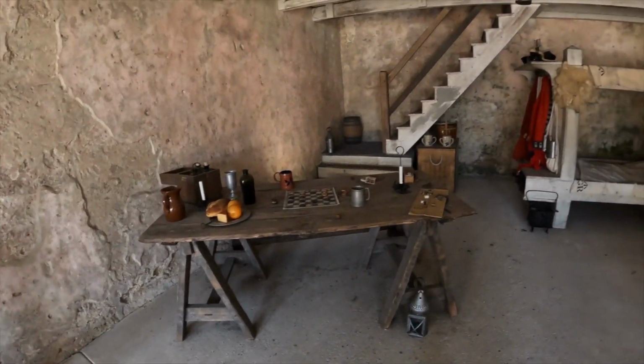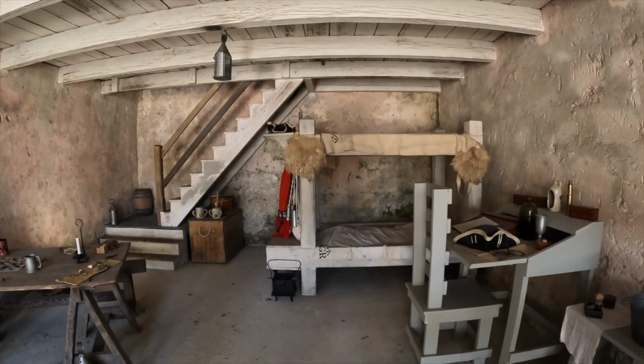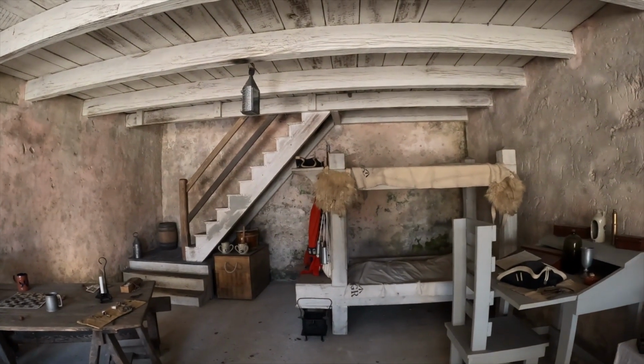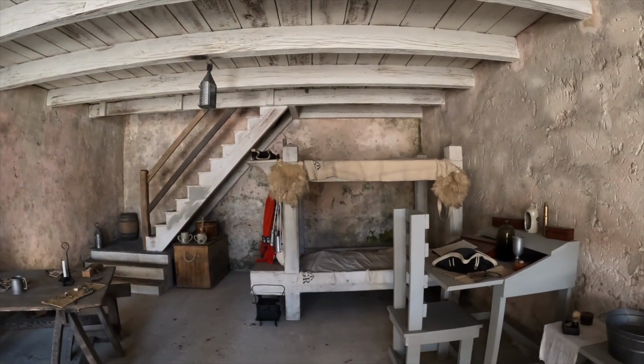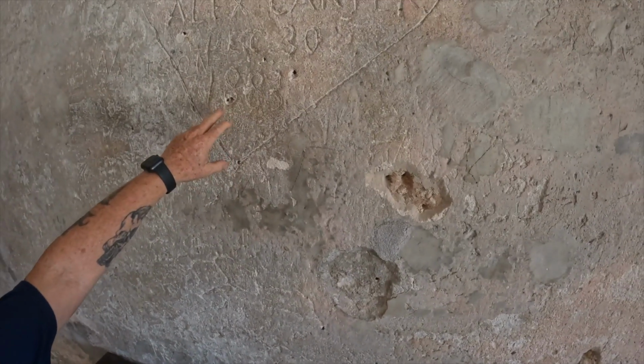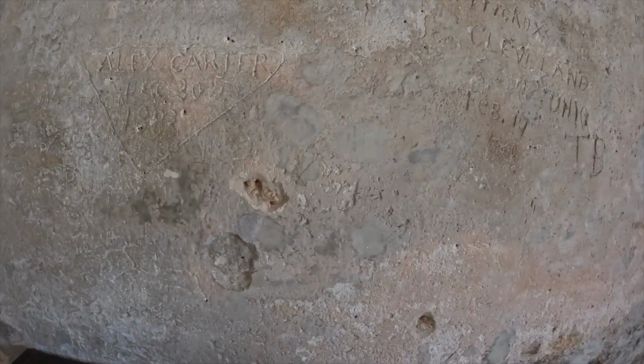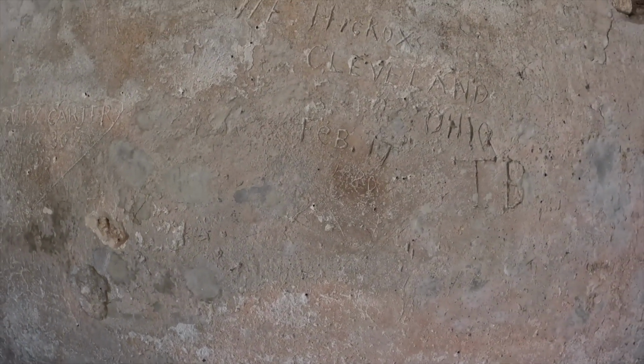Now, there is no natural air conditioning in this place. Just think how it would be in the summertime with 100% humidity out here. I would want nothing to do with that. You've got dates up here, 1883. If you can see right here, Alex Carter. And that was 1883. Even had graffiti back then.